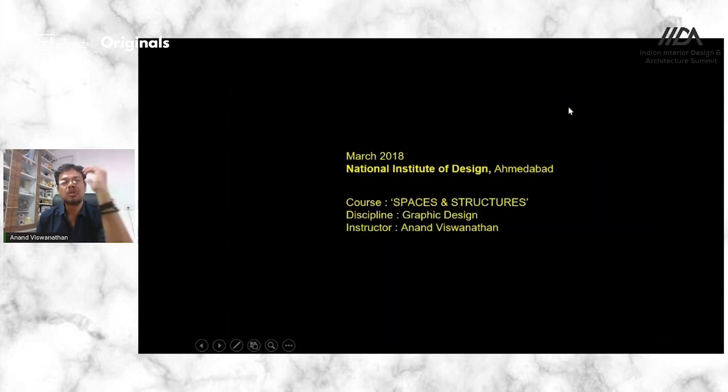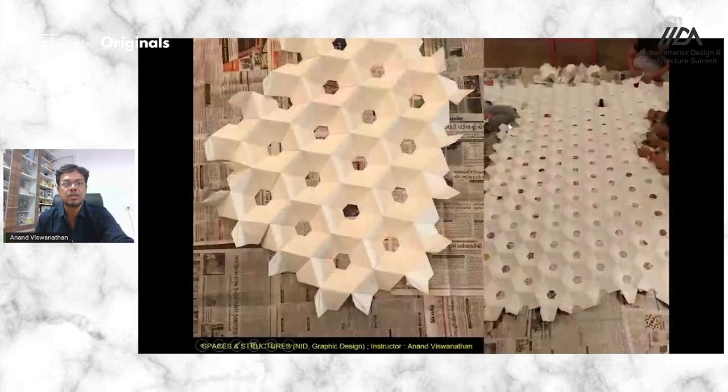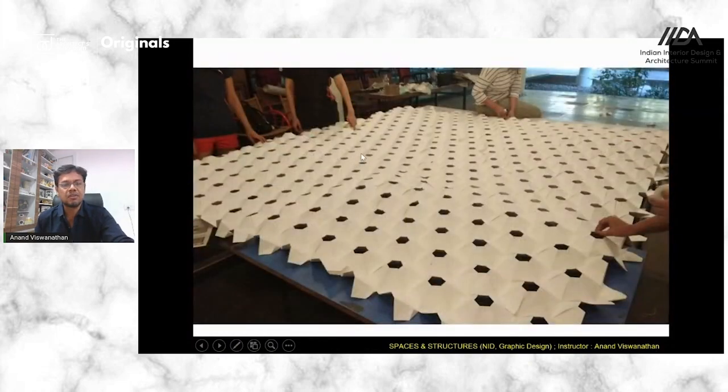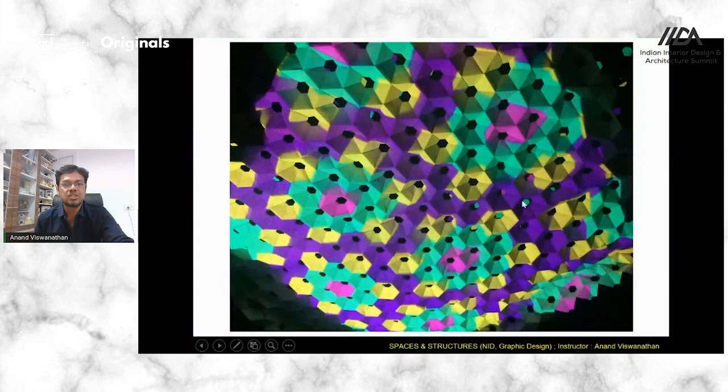Some origami installations that I've been doing with my students. This is the first time we did at NID 2018, 17, I think. 1,000 pieces we made an installation, more or less a square installation using the fizz unit, and we put it up on the ceiling. And then the students did projection mapping on it, so it was really fun. The projector from the bottom and the graphics on the top ceiling glowing suddenly in the middle of the dark corridor, this graphic is moving, so it was really stunning.